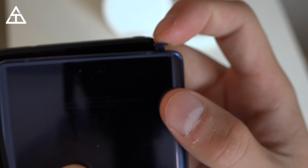So I find when I press in for the S Pen on the Note 8, I press on the phone sides a little bit more than I do on the Note 9. Just a very small difference I've noticed. But it actually is a welcome change that it protrudes out just a little bit more.